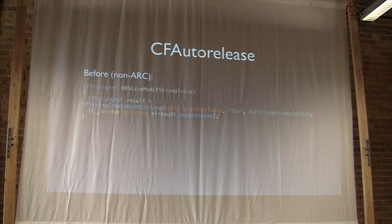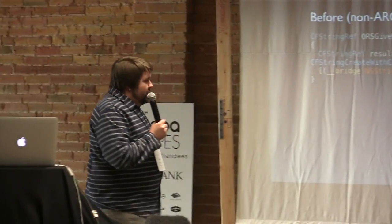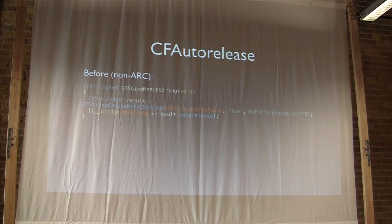You could do this. This worked, at least for toll-free bridged classes. Man, my code is so horrible. You don't need the bridge here. But you could sort of cast your Core Foundation object to its Objective-C equivalent because it's toll-free bridged, and then just autorelease that. So that's not actually that bad, right? It's a little lame because you're actually returning the Core Foundation object. You're just taking advantage of the fact that it's toll-free bridged, and it means you can put it in the autorelease pool.